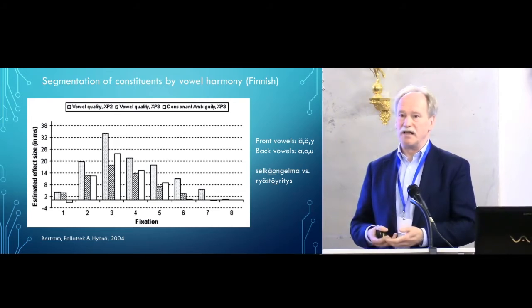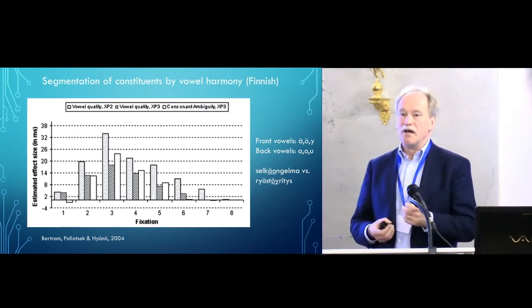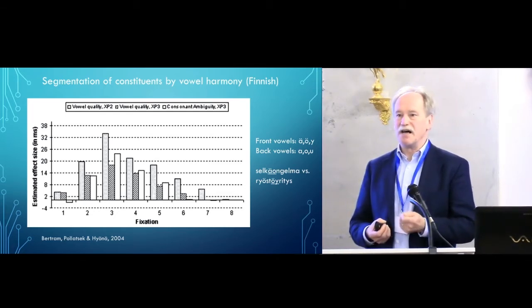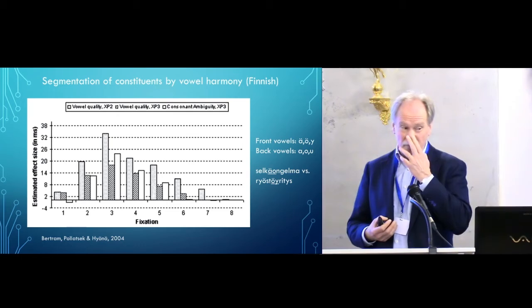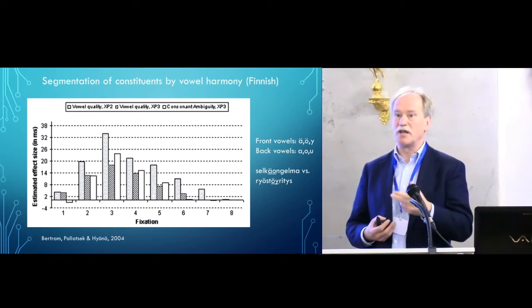That has been used in English, writing compound words in English. But first, about the vowel quality. That's something that is not only unique to the Finnish language, it can also be found in some other languages. If I'm not mistaken, some Turkic languages might have this too. There are several languages, not only the Finno-Ugric languages, that have this feature.